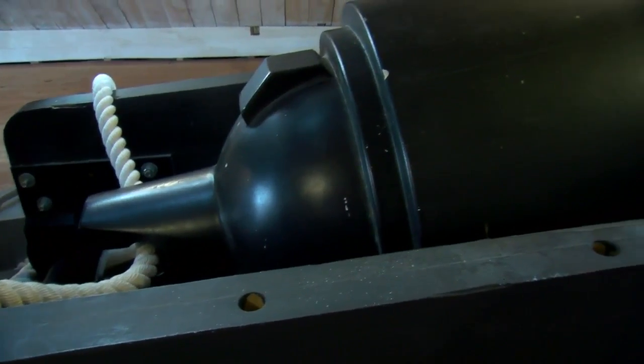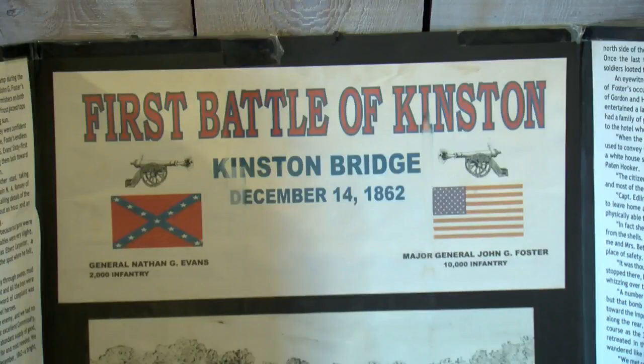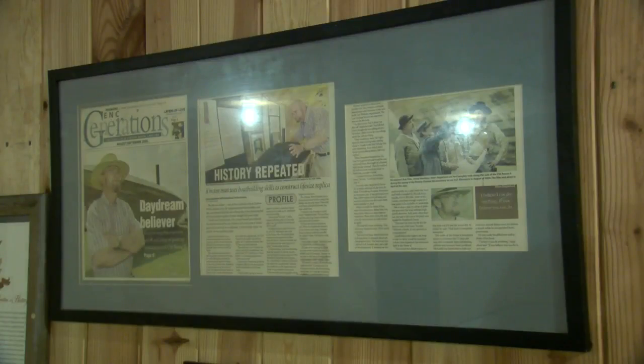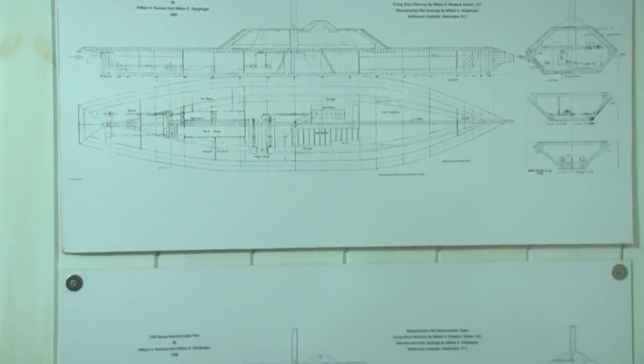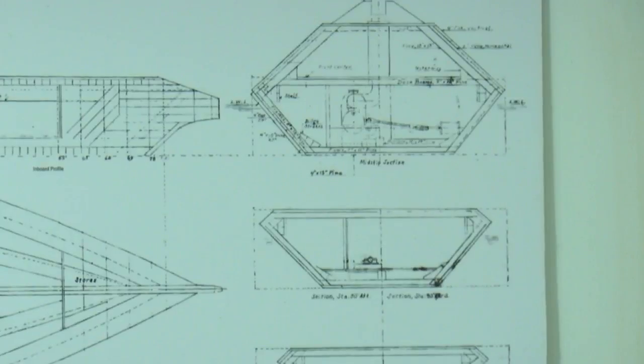It did its part to delay the fall of Kinston to Union forces, but the gunboat's mark on the city's history was just getting started. In 2002, a local businessman had a wild idea to build the world's only full-scale Ironclad gunboat replica. He quickly found the man who was up to the task. His name was Alton Stapleford.